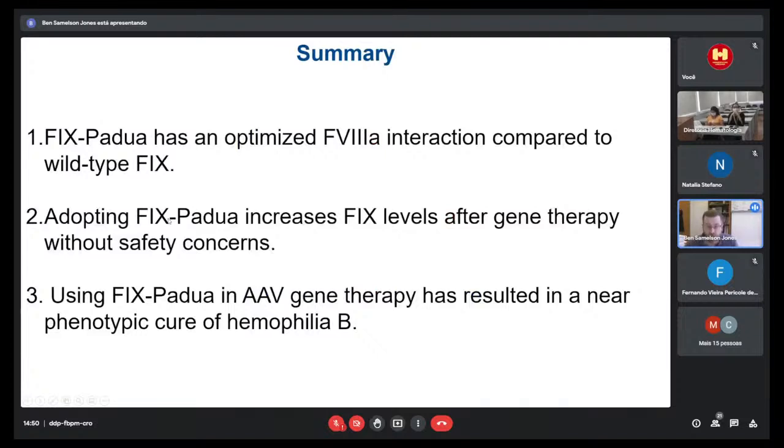So just to summarize the first part, Factor IX Padua has an optimized 8A interaction compared to wild type Factor IX. Adopting Factor IX Padua increases Factor IX levels after gene therapy without safety concerns. And using Factor IX Padua in AAV gene therapy has resulted in a near phenotypic cure of Hemophilia B.